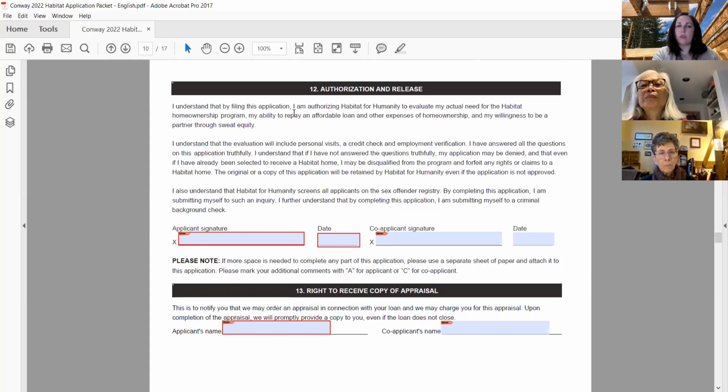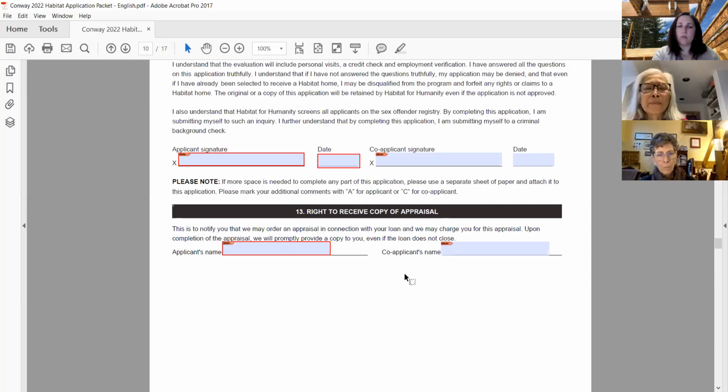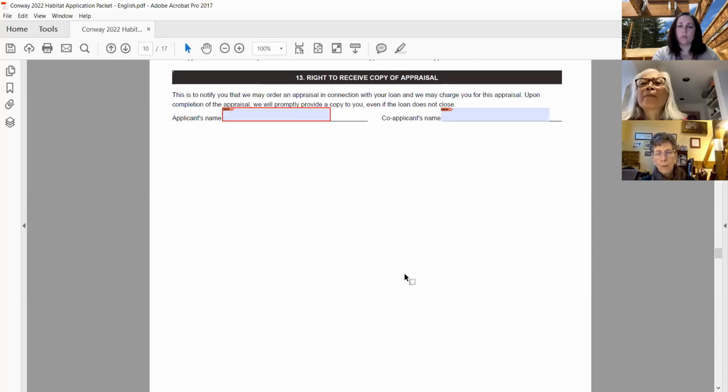Section 12 is where you agree that we can review this information, run a credit check, and check the sex offender registry. You're giving us permission to do this background check and review your application. So if you can sign here, and if you have a co-applicant, they need to sign as well. We also ask you to sign that you understand you have a right to receive a copy of the appraisal. That's a legal requirement of anyone who does mortgages.